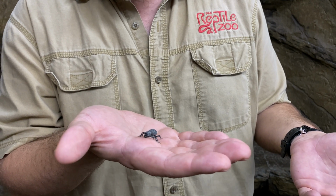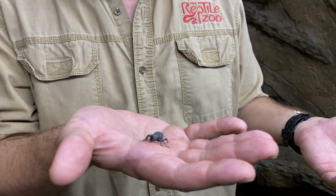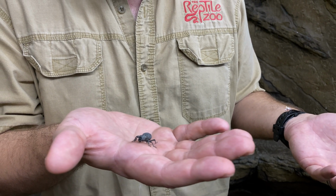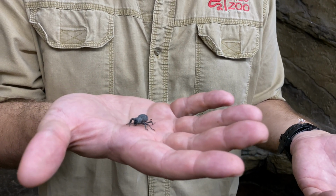And they've gotten to be quite popular in recent years as pets. I mean, come on, he's small, they don't move around very much, they don't bite, they don't make any bad smells like some other American beetles we know, right? Stink bugs. But it's a pretty cool little beetle, and I can easily see why they'd be both a hardy and an attractive pet.